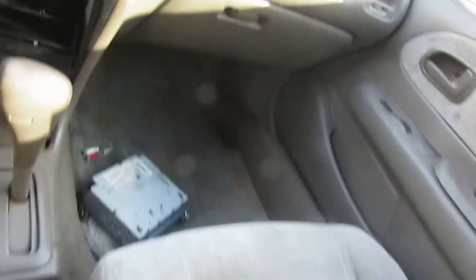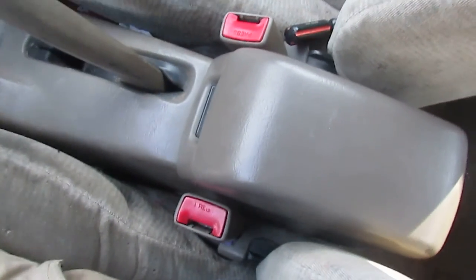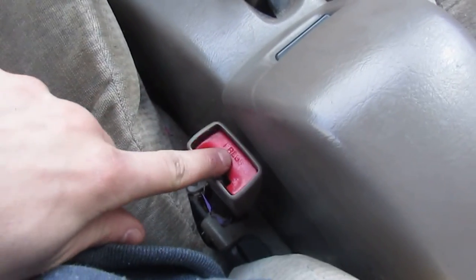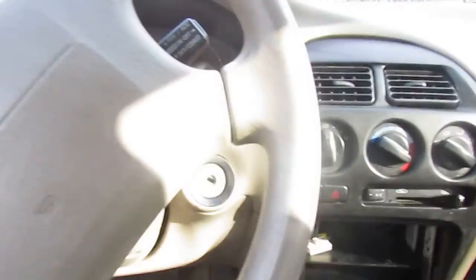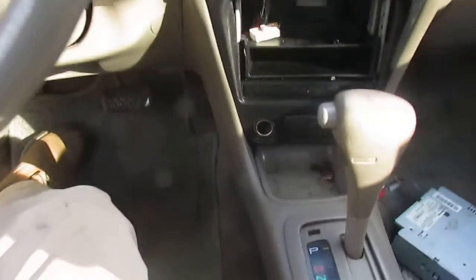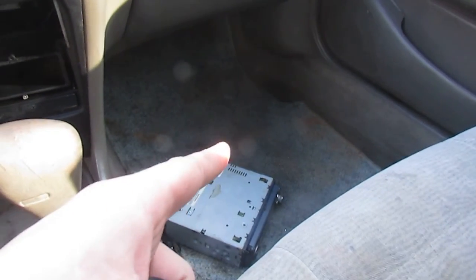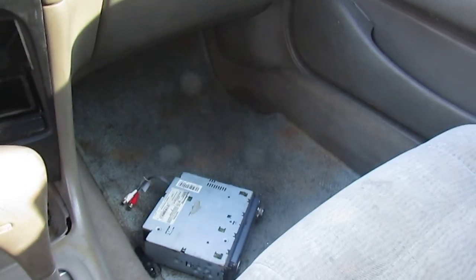So it's got the miniature center console. This seat belt was stuck. I went to the junkyard and bought a new one. Let's see. We had some floor mats left over from our 4-door Civic, and they're dirty as all get out, but I'll get them all cleaned up here soon.